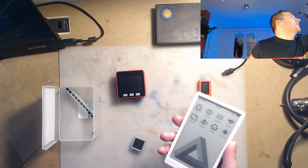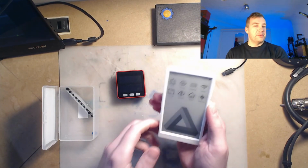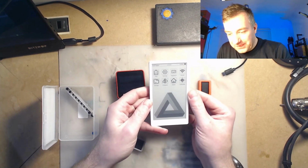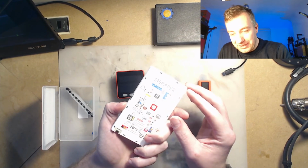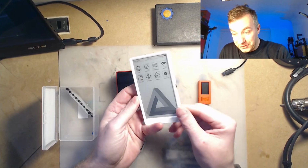Just repoint the microphone a little bit better so you could hear me better, and yeah, just look at it. I don't know if there is a battery right now. I don't know how to operate it because I just opened it.